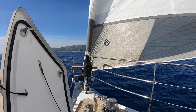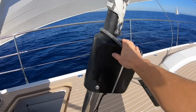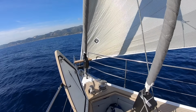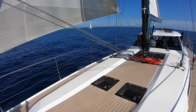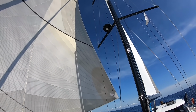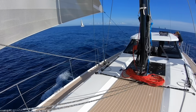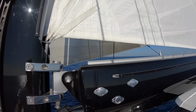And now the genoa being furled away, and this here is the furler for the staysail. So the boat comes with staysail and 100% genoa, and then you can obviously add what downwind sails you want, but it's a very highly specced yacht as standard. So carbon mast comes with the boat, aluminium boom, and a big hydraulic package including this furler and the mainsail furler as well. It's hydraulic.